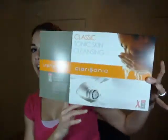So another product that I got was my Clarisonic. I got the Classic in pink, which is two speeds. Now I've been going back and forth debating on whether I should get the Mia, which is the one speed, the travel size for $149, or get the Classic for $195. And I was kind of wanting it in pink, but the color really didn't matter. I was just wanting one that would work for me. My skin doesn't really break out that much, so I figured a Mia would be fine.